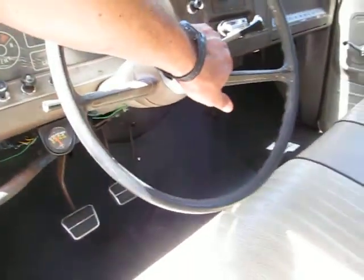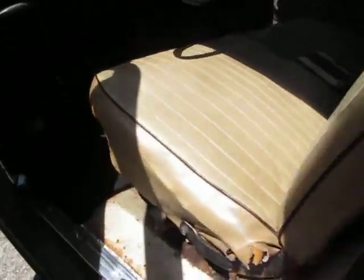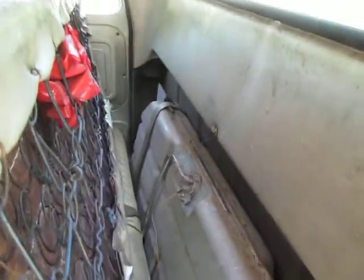Even the horn works, which is awesome. E-brake works. Got a rubber floor mat down here that's newer. And it looks like it has seat belts in it. Didn't realize that. They're old and I haven't used them, but it looks like there's maybe some seat belts in here. Gas tank is still behind the seat. Original.